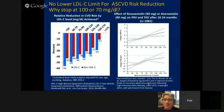On the right are data from a meta-analysis of the IVUS trials, and they pooled all the high-intensity statin patients, so rosuvastatin 40 and atorvastatin 80, and what they looked at was atheroma volume, either percent or total atheroma volume, and it doesn't matter how you look at it. The lower you go on LDL down to 15, the more regression you get. And that line never plateaus. So the lower you get LDL, it really looks like it's going to be a good thing in terms of influencing the atherosclerotic process and reducing events.